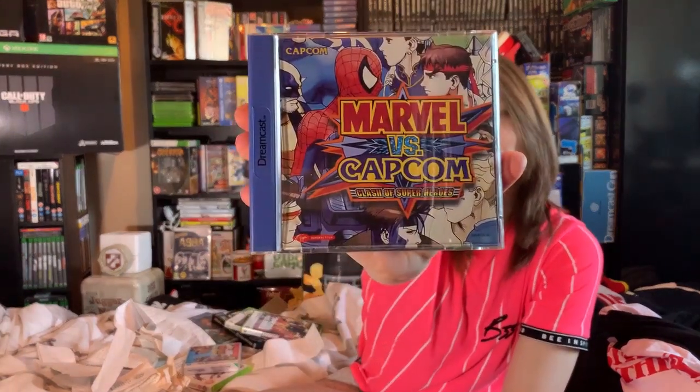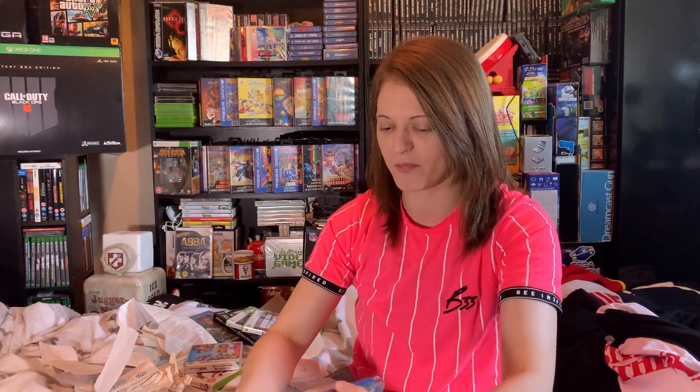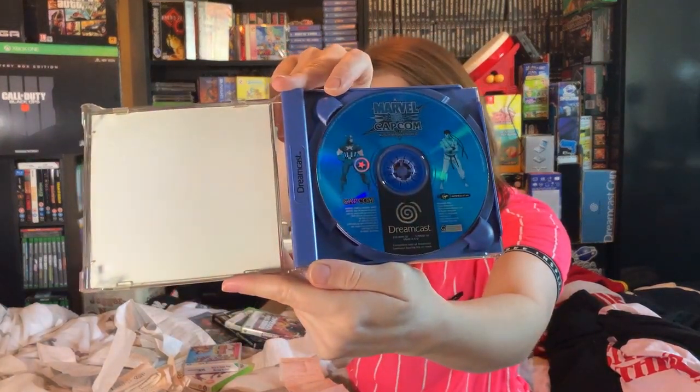So we have Marvel vs Capcom: Clash of Superheroes. That was £38. It's a bit more of a pricey one, but I remember the very first time I heard of this series was on a Sky One program called Gamesville, and it was Marvel vs Capcom 2 for the PS2. At the time, I ordered it from Amazon, I believe, for about £14, and I believe it's worth a lot more now. I don't think it's skyrocketed, but I think it's worth a lot more, if I remember correctly.